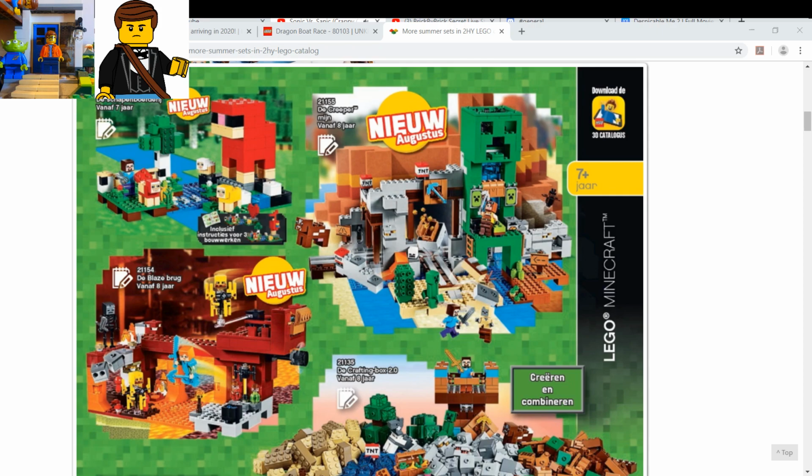I didn't know that Minecraft is still selling super well, but I feel like they're selling more in Europe. In the USA, they're selling okay. In Europe, they're selling like crazy. The game's still doing pretty well. But I never see the stores empty of the sets. Do you? No, I don't. So I feel like in Europe they sell better.